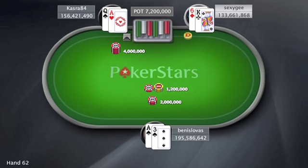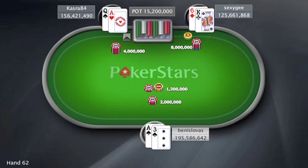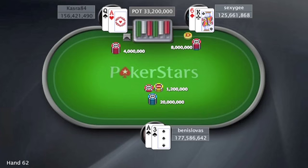And look at these chip stacks. 133 plays 156, plays 195 million. Benis Lovas, so long the dominant chip leader. Really is anyone's tournament right now, and this one's fun, isn't it?